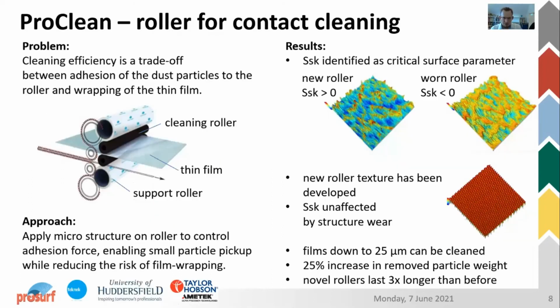The last demonstrator is a demonstrator which you have not heard that much of in the recent presentations. It is a purely mechanically working demonstrator, a roller for cleaning thin films. And there, the challenge is that you need to generate enough adhesion force for the small particles to be picked up by these cleaning rollers without having the film wrapping around the roller, which basically destroys the thin films. Film thicknesses are in a range of 50 to 25 micrometers, and they are quickly destroyed when wrapping around the roller. So here the focus was on finding and generating a surface pattern that supports the cleaning functionality without causing too much wrapping of the film.